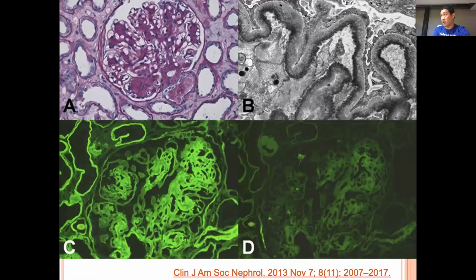Here's another image of it. So here you have a glomerulus, nodular glomerulosclerosis. If you look in the tubules, you have powdery deposits within the tubular epithelium. Oh, sorry, no, this is the glomerulus. You have these powdery deposits within the subendothelial space. You have light chain restriction on immunofluorescence.